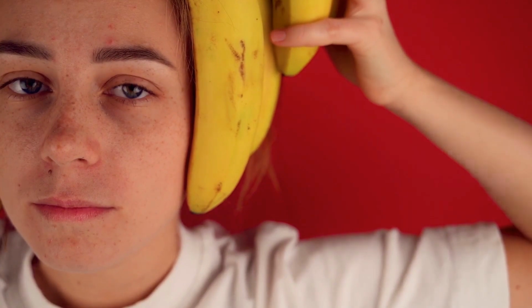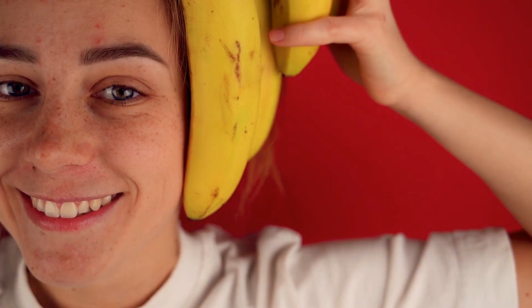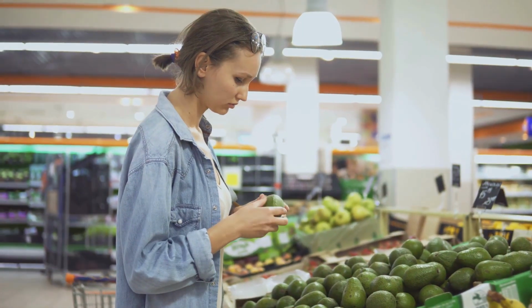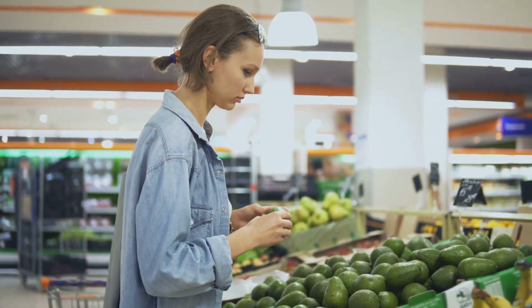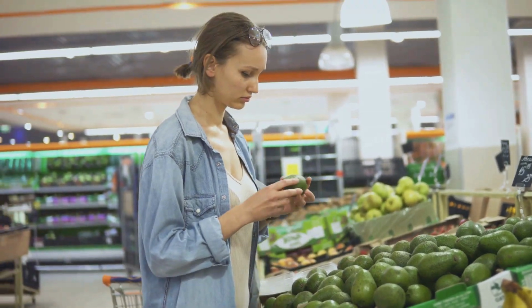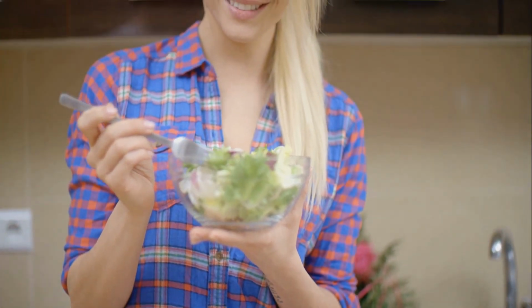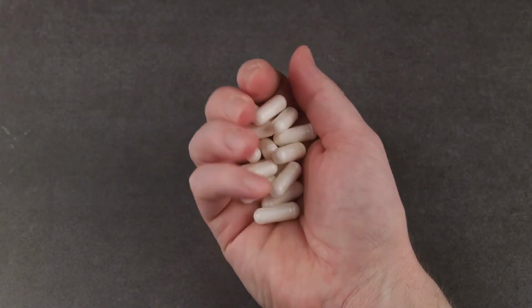Not only is that a lot to manage, but all that sugar from so many bananas could actually add to the problem. Instead, you're better off incorporating potassium-rich foods like avocados, leafy greens, and berries. These foods give you potassium without adding too much sugar to your system.